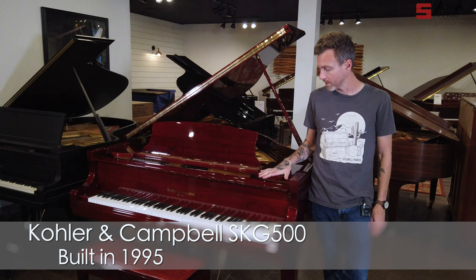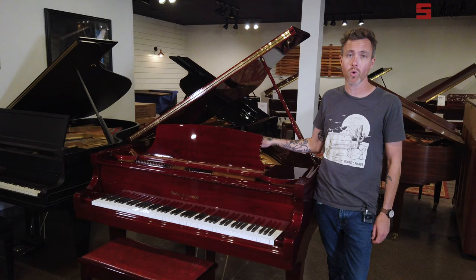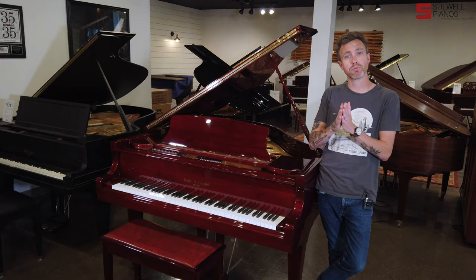So we have taken this piano in, buffed the entire cabinet with these big car buffers. We even buffed all of the brass hardware. There's no cracks in the soundboard, bridge, or pin block. And we've also tuned it and regulated it. And as you just heard, it definitely has a brighter tone.